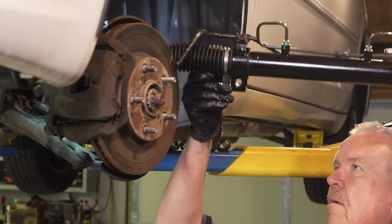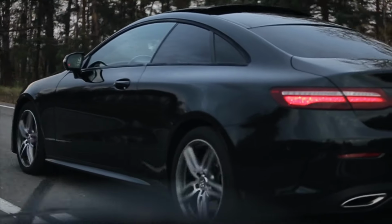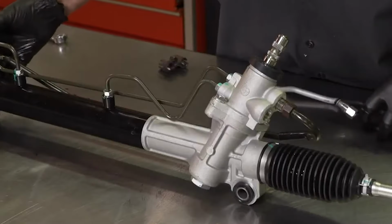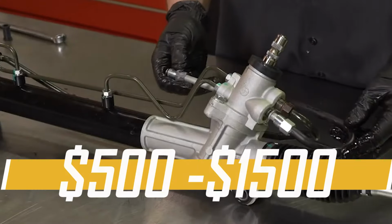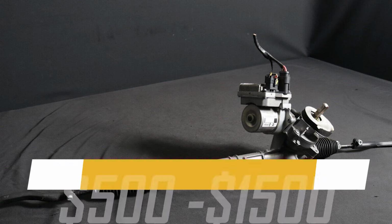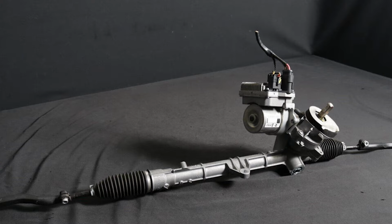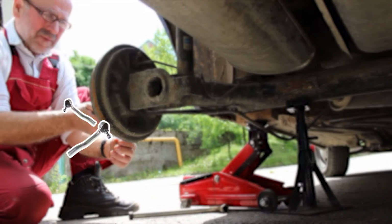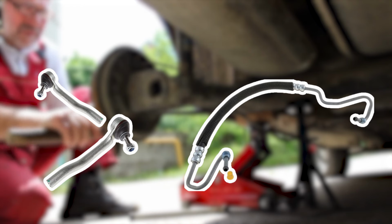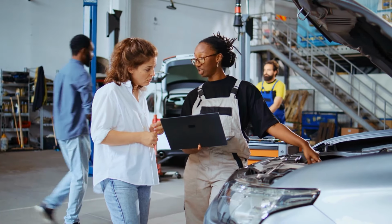The cost of replacing a bad steering rack can vary depending on several factors, like the make and model of your vehicle, the brand of the replacement parts, and labor costs in your area. On average, you can expect to pay anywhere from $500 to $1,500 for parts and labor. OEM parts tend to be more expensive than aftermarket alternatives, but they often offer better quality and reliability. Also, if other components such as tie rods or power steering lines need replacement, this can increase the overall cost of the repair. It's recommended to get quotes from multiple mechanics or repair shops to compare prices and ensure you're getting a fair deal.